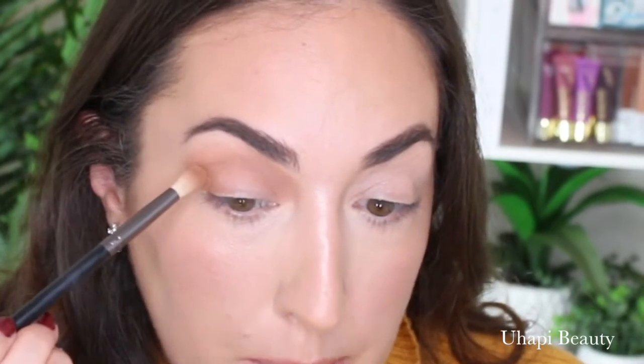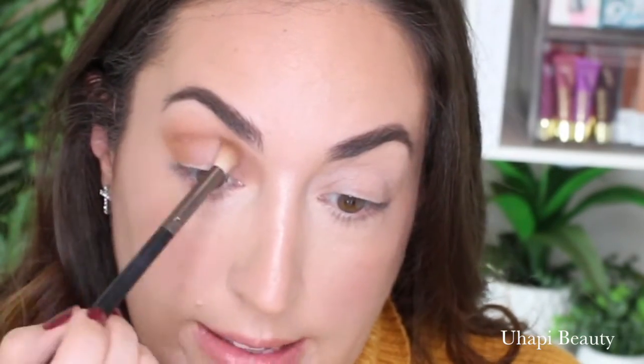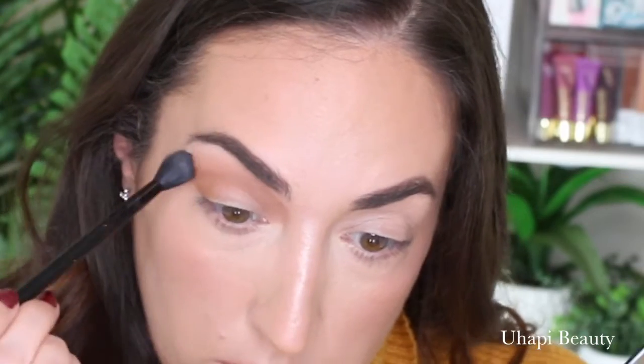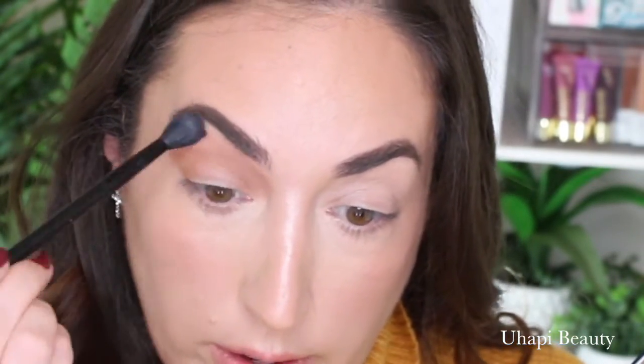To build up the intensity a little bit, I'm going to take the same color and just go back a little bit again, same way, and we're just gonna do the exact same thing. Because you see how it looks in the palette here? Well, that's the color we kind of want diffused on the eye. Okay, I'm gonna take the original brush that I had with a little bit of that light bright shade and just go a little bit over it just to blend those two shades together.